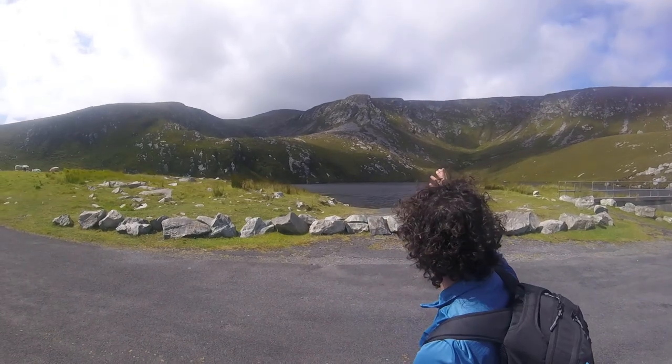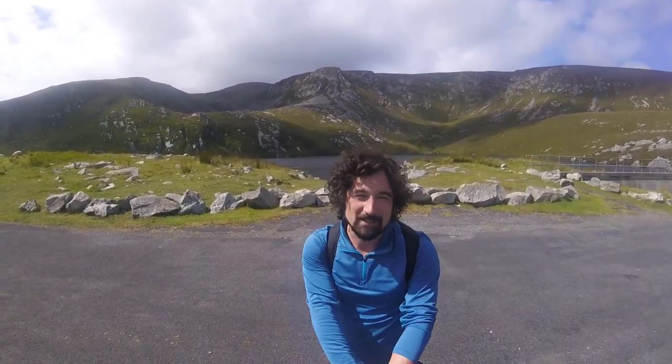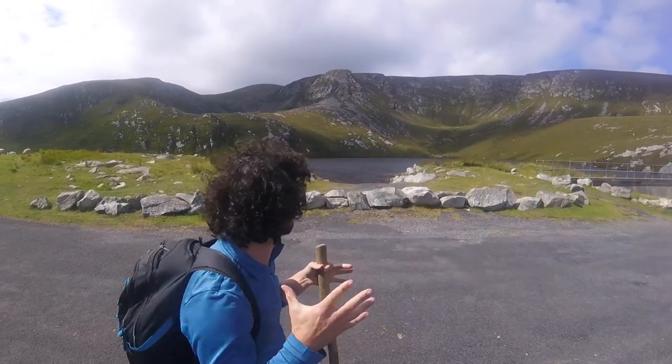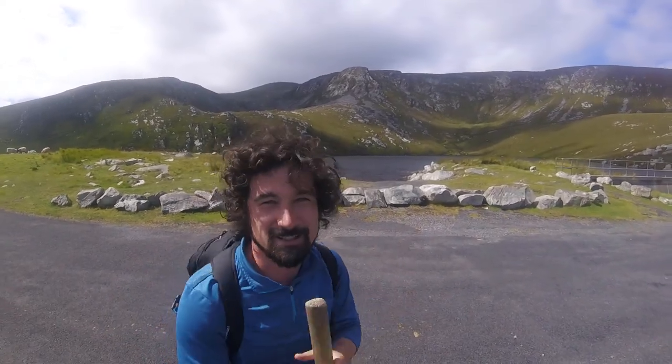This here is part of a mountain that I have been anticipating, but yet slightly dreading at the same time. This absolute beast of a mountain is something that we're going to try and attempt to climb today.